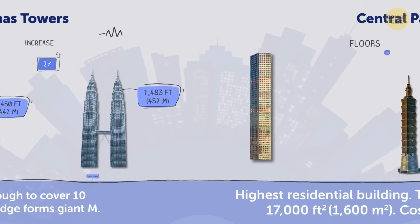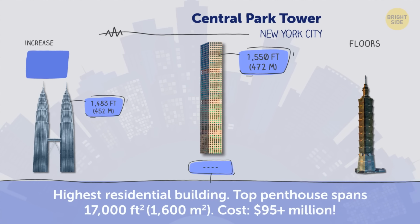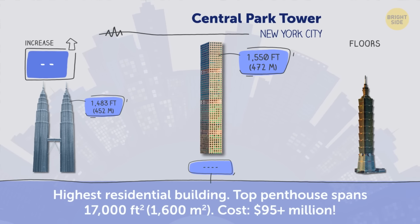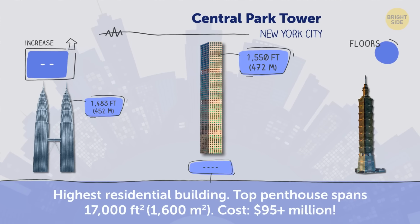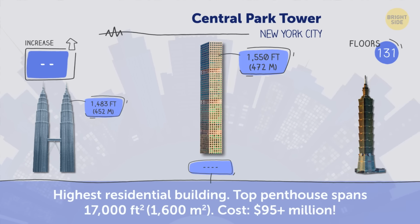Central Park Tower. A short break in our list to mention the world's current tallest residential building. Condos start at $60 million. The Lux Penthouse offers 17,000 square feet and spans the top 3 floors. Cost? Over $95 million.